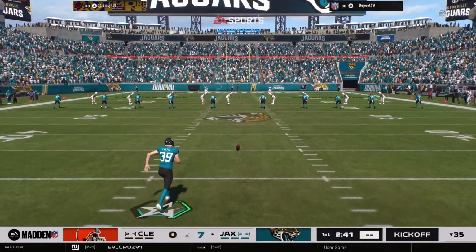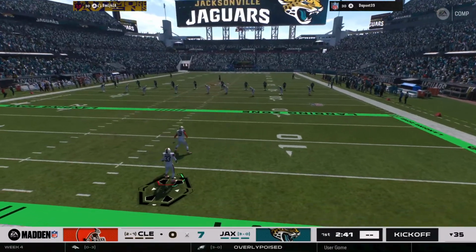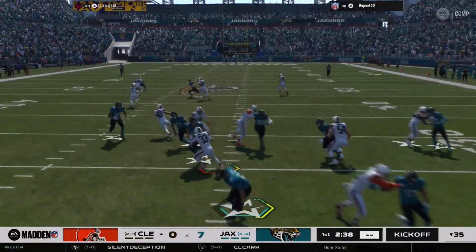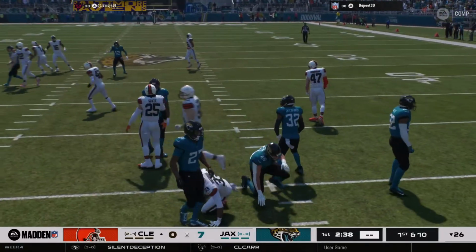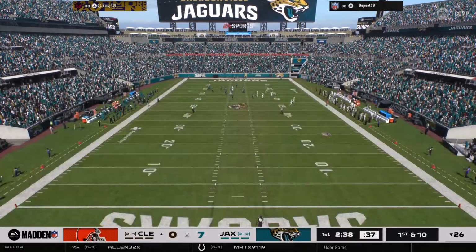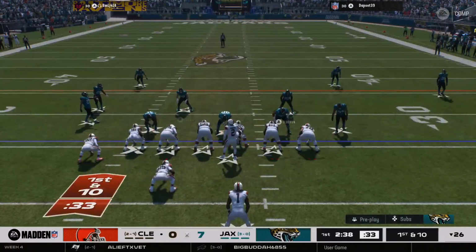Set for the kickoff. Little with the honors. This return starts at the 5. Coverage team gets him down at the 26-yard line. Take over 1st and 10 at their own 26-yard line. Cleveland about ready to go. Here's 1st and 10.